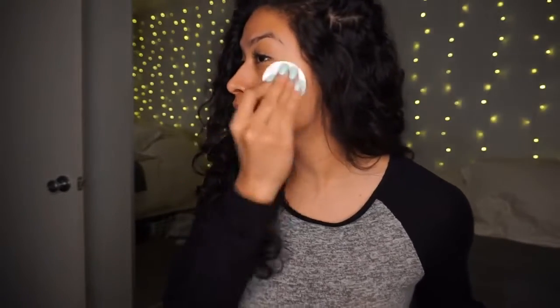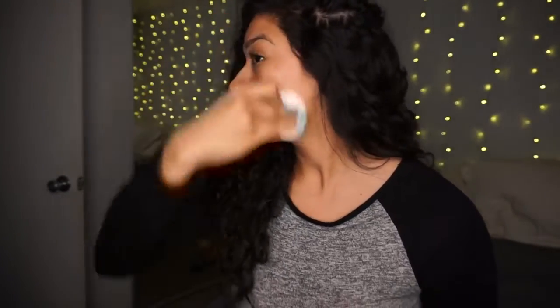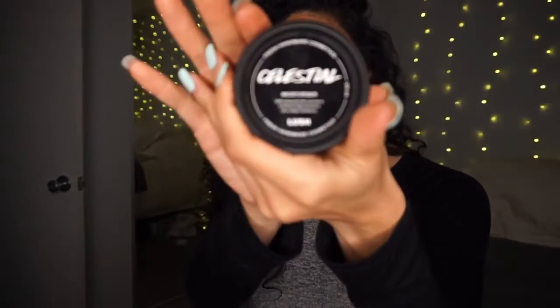This has helped my skin so much. It just helps it feel really fresh. I feel like it's also been helping with scarring, and I haven't really been breaking out as much anymore, and I feel like this has been helping a lot. I use it in the morning and at night. And then I use the Lush Celestial Moisturizer.